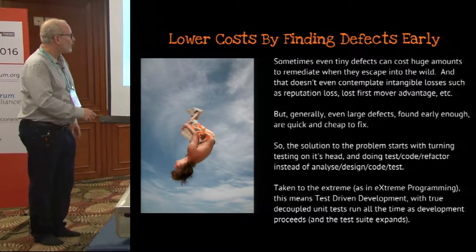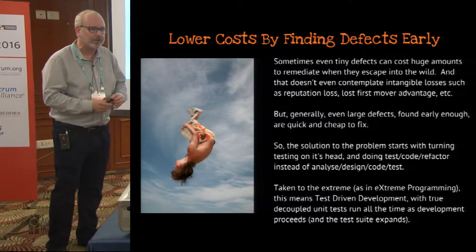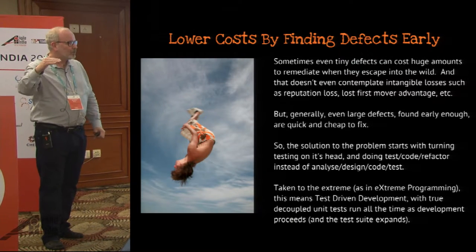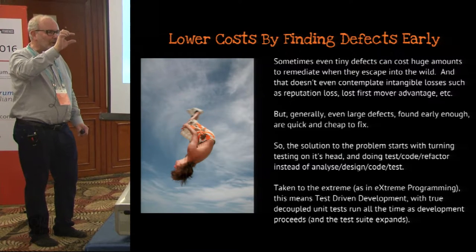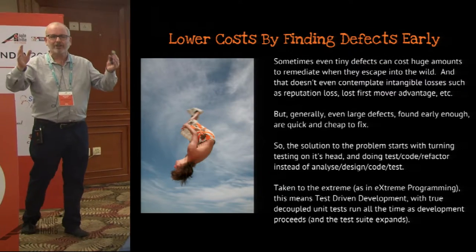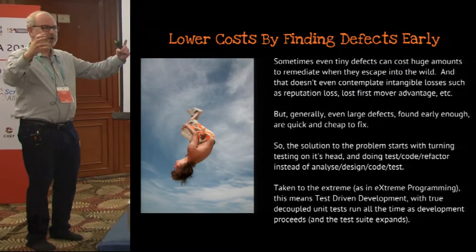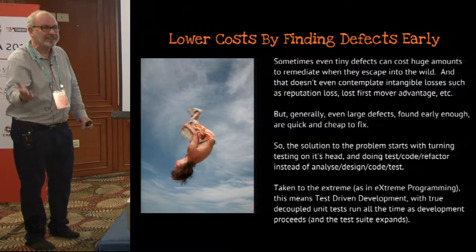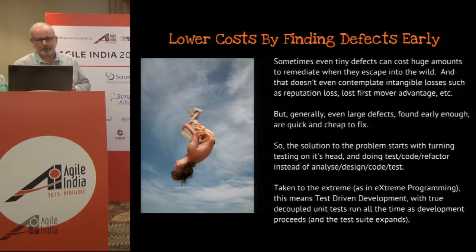So it really comes down to turning testing, turning development on its head. We used to have a pyramid, and at the bottom of the pyramid, we'd have things like analysis and design. We work our way up and do some coding, then we do some testing, and as everybody knows, the right way to do things nowadays is to start with tests, write code to make the test pass, and then refactor, which is actually analysis and design. So that's extreme programming.